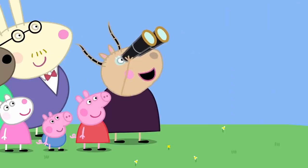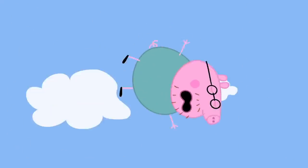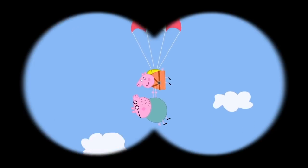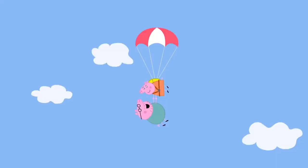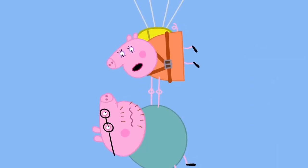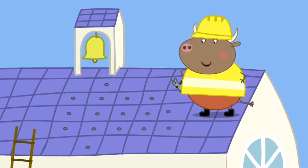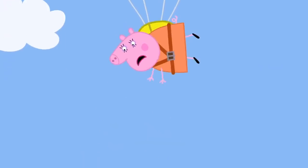Whee! Mummy Pig has jumped. She is going to rescue Daddy Pig. She's got him! Hooray! My mummy to the rescue! Thank you for saving me, Mummy Pig! Oh, Daddy Pig, you're starting to slip! Mr. Bull has just finished mending the school roof. Lovely job! It'll last for years! I can't hold on! Ah! Daddy!